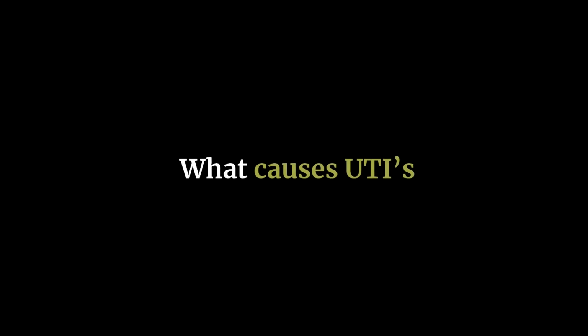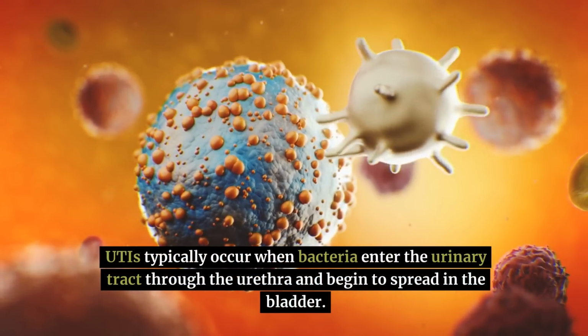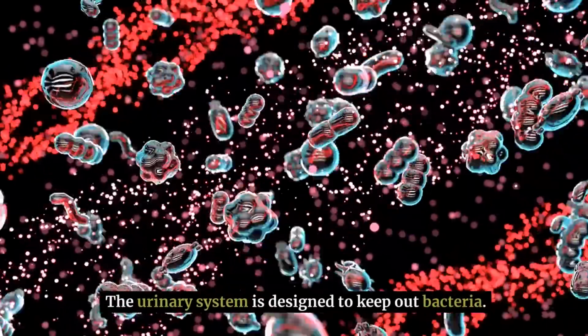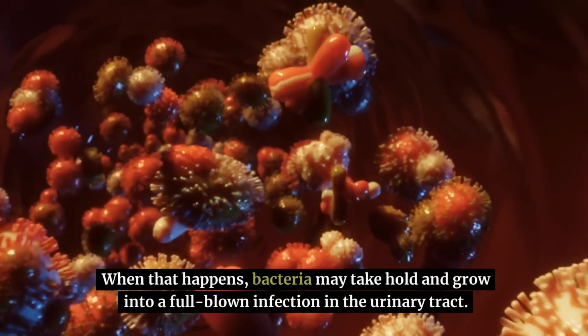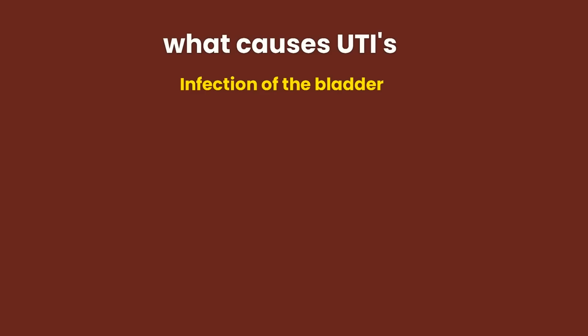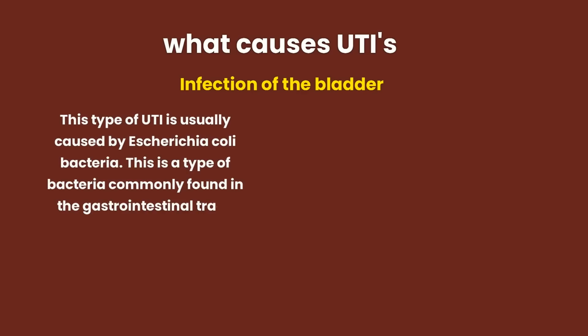What causes UTIs? UTIs typically occur when bacteria enter the urinary tract through the urethra and begin to spread in the bladder. The urinary system is designed to keep out bacteria, but the defenses sometimes fail. When that happens, bacteria may take hold and grow into a full-blown infection in the urinary tract. Infection of the bladder. This type of UTI is usually caused by Escherichia coli bacteria. This is a type of bacteria commonly found in the gastrointestinal tract.